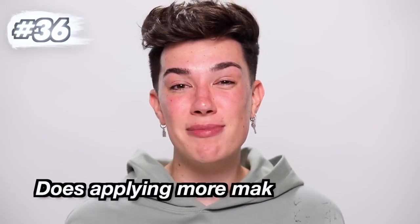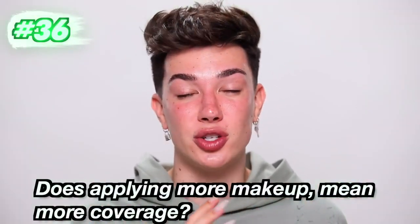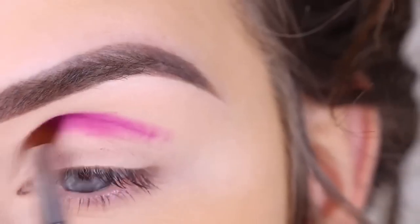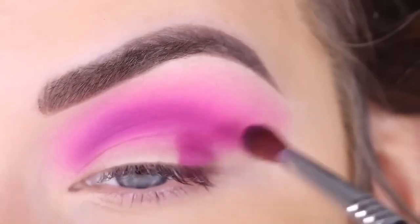Does applying more makeup mean more coverage? This one really depends on the product. For the most part, yes. A lot of times products are super buildable, such as a foundation or eyeshadow. The more you put on, the more vibrant or coverage it's going to give you. Some foundations are marketed to be buildable, where you can apply a couple of different layers to change the coverage. But if you want that full coverage glam, you really should just use a full coverage foundation.